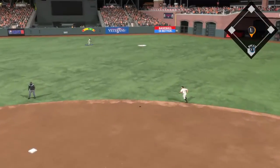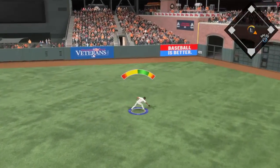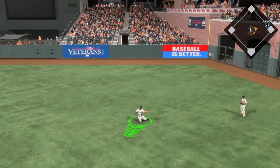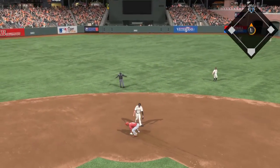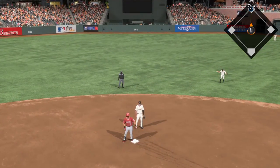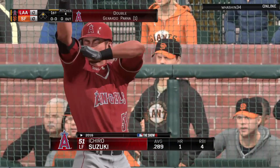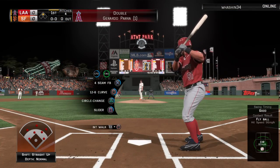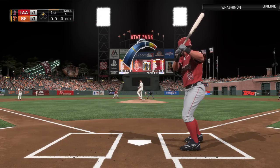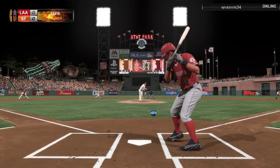Pitch swung on and hit in the air. Span giving chase. He can't get there as it falls in. Not in time, and he's in there with a double. Ichiro Suzuki is in now, looking to get something to the right side with that leadoff man at second to start the ball game. It's really important to have a productive at-bat right here.